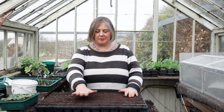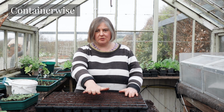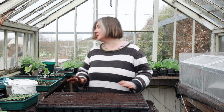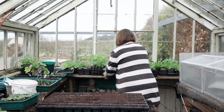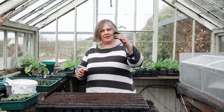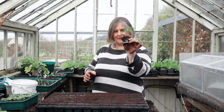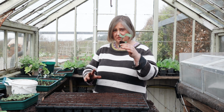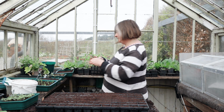These are the modules. I get them second hand from a particular company, and again, absolutely brilliant, and will see me out. The thing that I like about this particular model, and this has 70 cells in it, because I will show you, take a kale out of here. You can see you get a really chunky root ball. That's a good sized plug, and I will have 70 in here that are like that, ready to go straight out into the garden. A good root system.